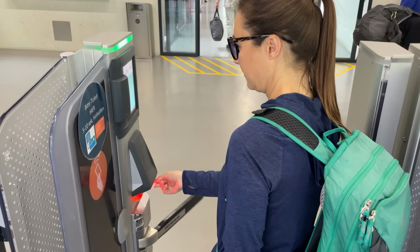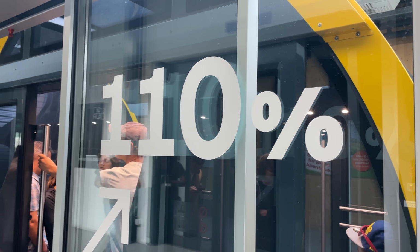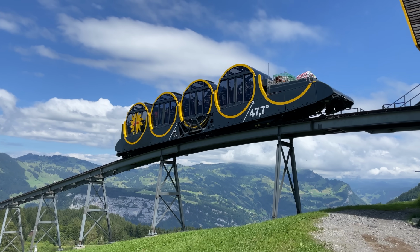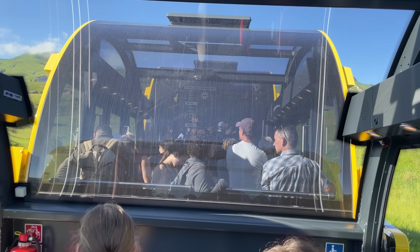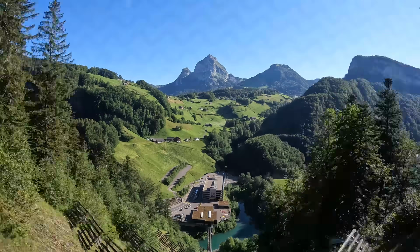The Stoosbahn is the steepest funicular in the world with a 110% gradient. But thanks to the self-leveling cabins, you'll hardly even notice. It climbs 2,440 feet in just 7 minutes.